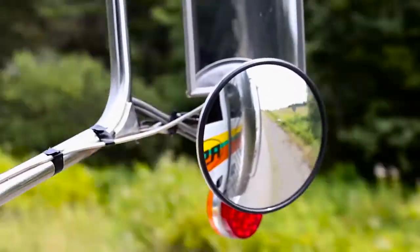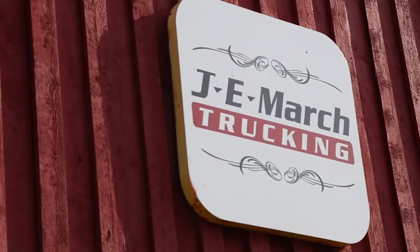I'm John March. I own a small fleet of trucks that work for RST and Sunbury Transport.